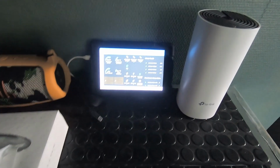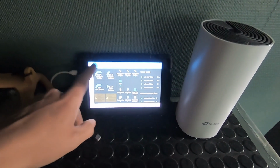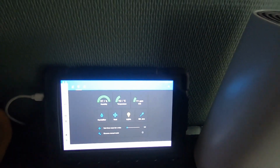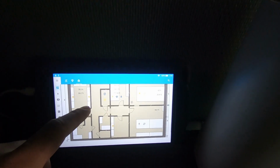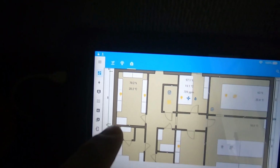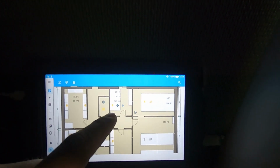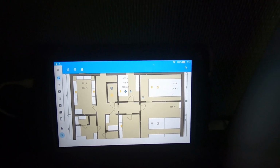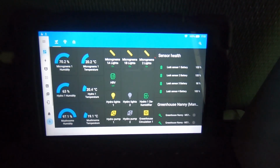Beauties. Yeah, just put a little screen here at our greenhouse entrance. From here, whatever needs to be controlled can be controlled. And also played around with creating a map of the place with all the parameters. And you'll see the humidity, temperature levels, what's on, and in each section what's really happening at the moment. That's pretty cool. I tend to leave it on this, it's a little bit easier.